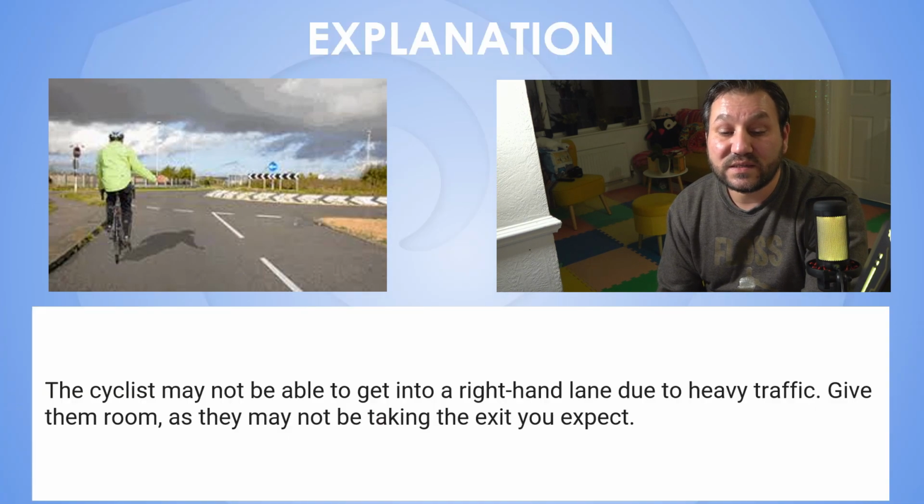Explanation: the cyclist might not be able to get into a right-hand lane due to heavy traffic. Give them room, as they might not be taking the exit you expect.